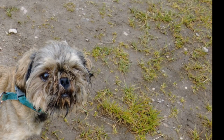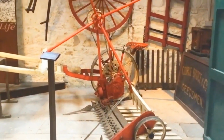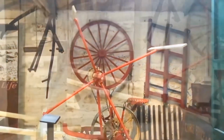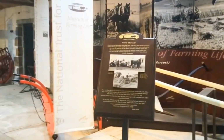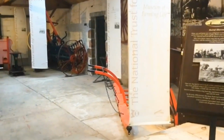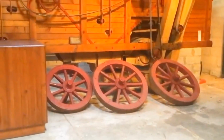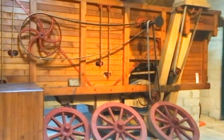And you have both the outside exhibits and old farm buildings that have got exhibits of other items. This one was ploughing equipment and farm machinery. There was an old threshing machine. All very interesting, and information on the walls that tell you all about it.